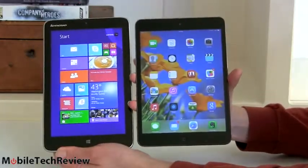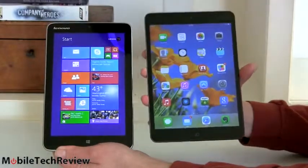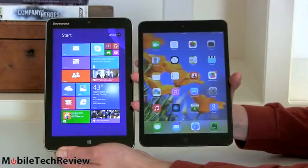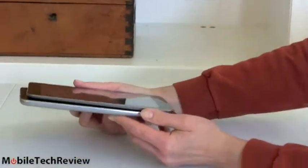But anyway, you can see the difference in size is really due to the difference in aspect ratio, because the iPad is a 4:3 aspect ratio rather than widescreen, so it's going to be wider but shorter. In terms of thinness, well, they're both darn thin devices.